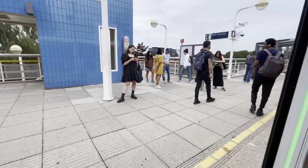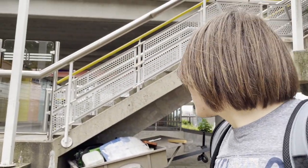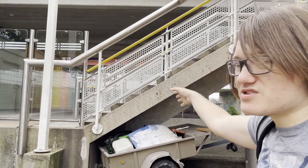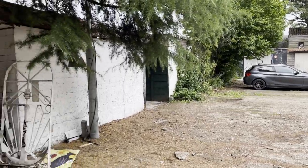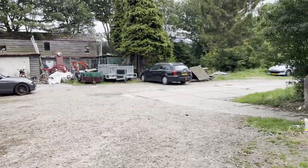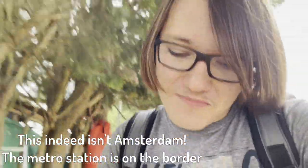Here at Over-Amstel, you can see the A10 Ringway and a massive bus depot. I'm right now at the west side of the station, and there isn't a gate line here. You have to walk to the other side to get to the gate line. I mean, I understand now. This does not feel like I'm in Amsterdam. Nope. Going back to the station, too dangerous. I'm right now still on the west side.